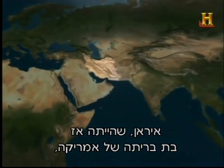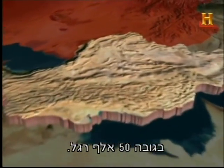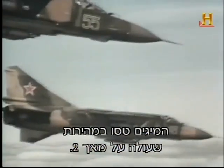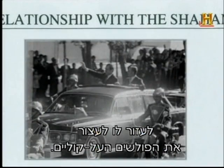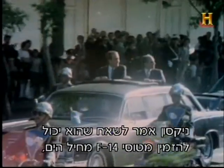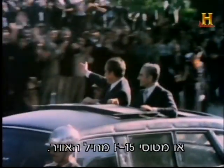Iran, then America's ally, was concerned about the Soviet MiGs that were entering its airspace at 50,000 feet. MiGs were able to fly at speeds exceeding Mach 2. The Shah of Iran asked President Richard Nixon for help intercepting the supersonic intruders. Nixon told the Shah he could order either the F-14 Tomcat from the U.S. Navy or the F-15 Eagle from the Air Force.